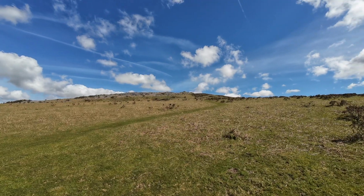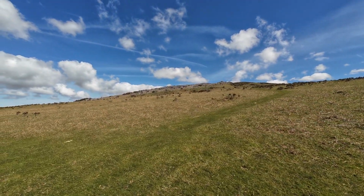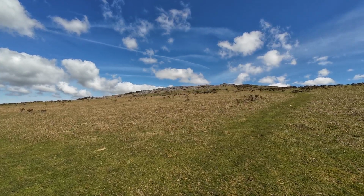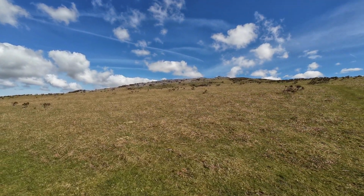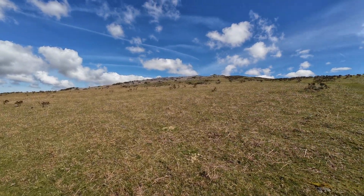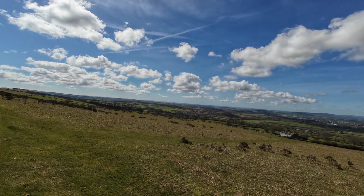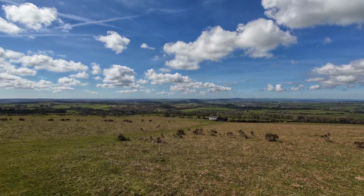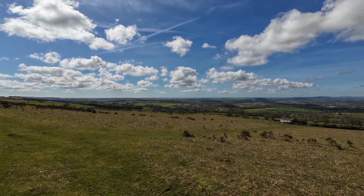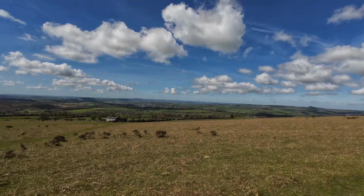Okay, there's the other side of Cox Tor. She's a big un, or he's a big un, or they're a big un. Loads of rocks up there, look. A few sheep living their best life. And that's the view, look. I'm guessing that's Tavistock down there. Probably Plymouth over there somewhere.